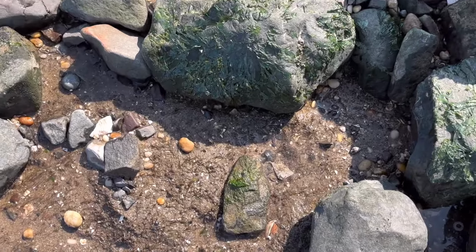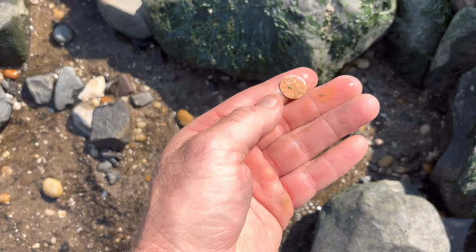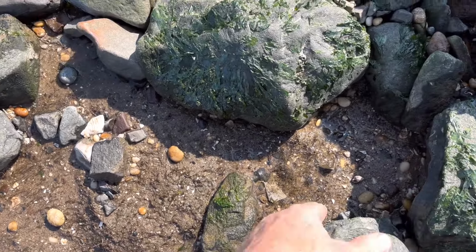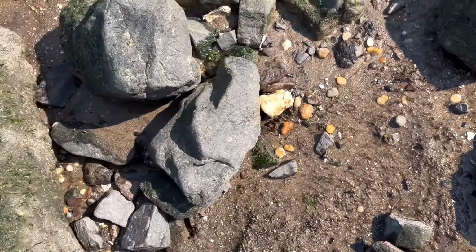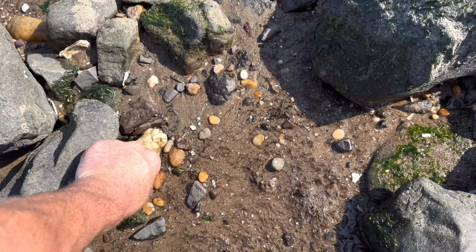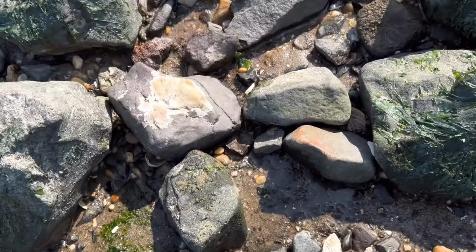Well, in this kind of wash, you really gotta keep your eyes peeled because out of nowhere, pieces start to show up. It's just a memorial penny, but it is a penny in this wash right here. You can see there's a wet weight right here. I saw something over here. Yeah, this is a little fishing lure. There. So I gotta look a little closer.